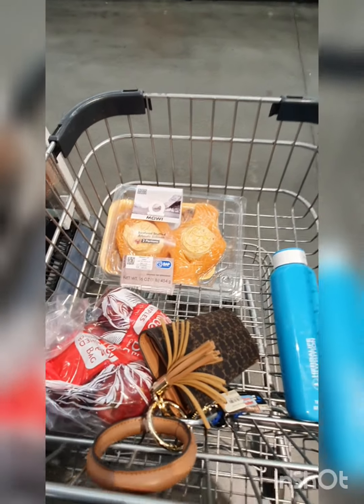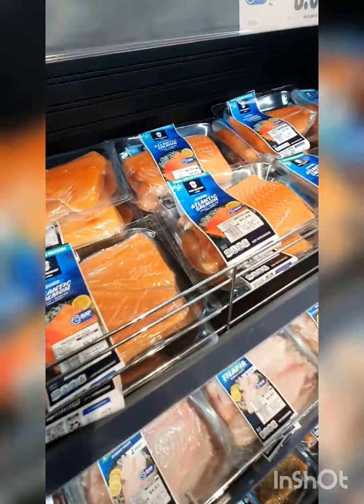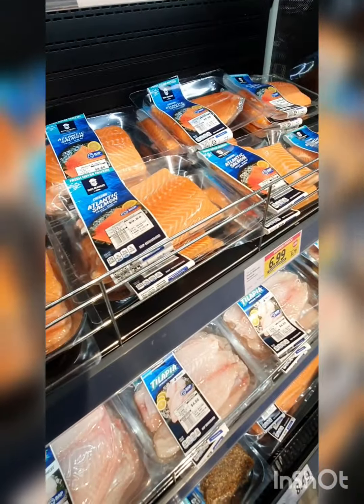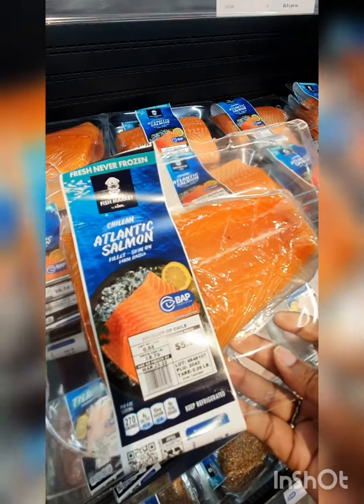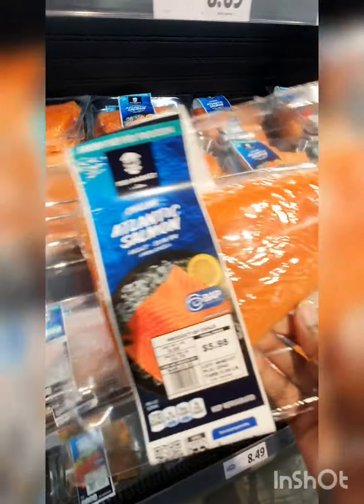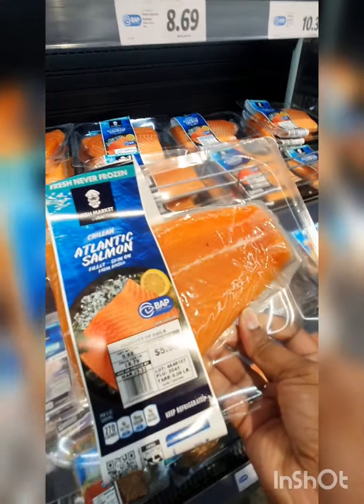Guys, you see what I did? Yeah, I put it in the buggy. But let me look at this salmon here because this is what I normally get. Let's see, this Atlantic salmon. Yeah, for $5.98, I can actually get about 3 servings out of that. So yeah, I think I'm gonna go ahead and pick that up and do some type of little meal prep.